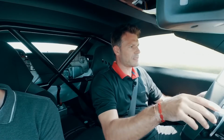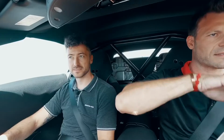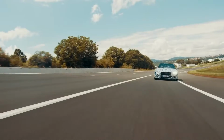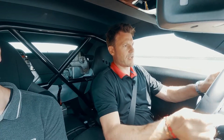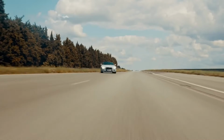Now we are in the banking again, and we again check here how the car is following the radius. We come to the next place over there, where we check again the linearity. Now with a bit more steering angle, we know that it seems to be quite stable. Whoa. And what I explained to you before, what do you feel, Felix?